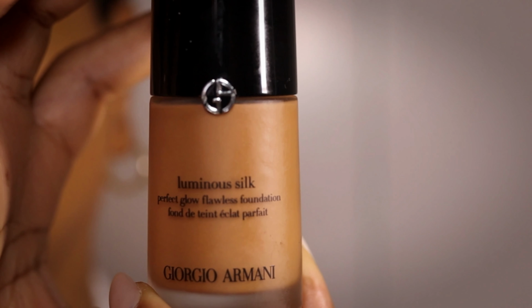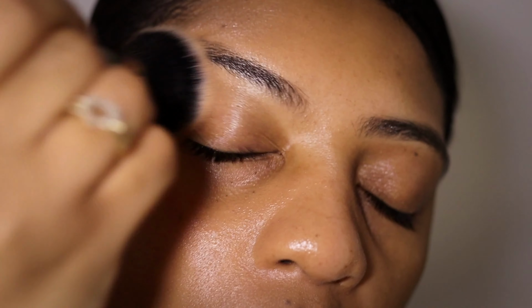It's been my go-to foundation for a little over a year now. Before that, I think I was using NARS foundation, and then I switched to Giorgio Armani. I still love NARS. I love NARS more in a tinted moisturizer more than the foundation. But now when I go to foundation, I do tend to go towards Giorgio Armani because I found my right shade. My undertone is an olive. So I found a shade that blends beautifully. I'm a number 9 in the Giorgio Luminous Silk Foundation. I love it. It's so beautiful.